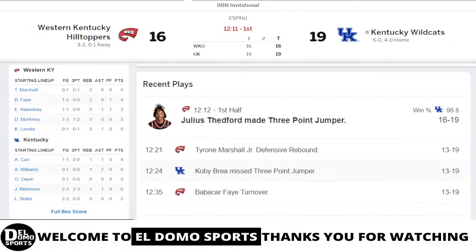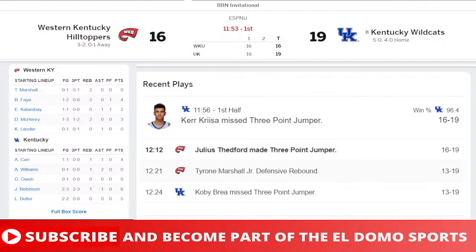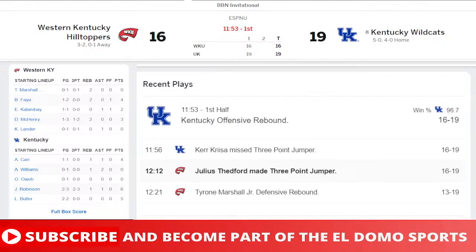Thetford pumping, long three. Holy moly! A 25-foot three from Thetford, and a Wildcat was draped all over him. Ice cold blood in the veins. 19-16, Kentucky by 3. 12 minutes ago, first half.